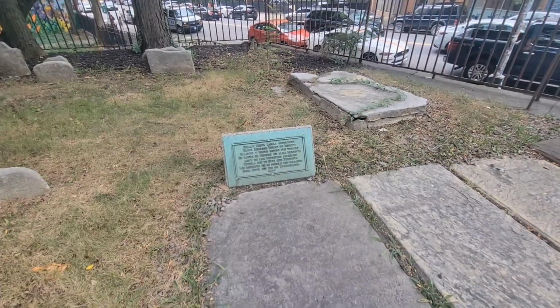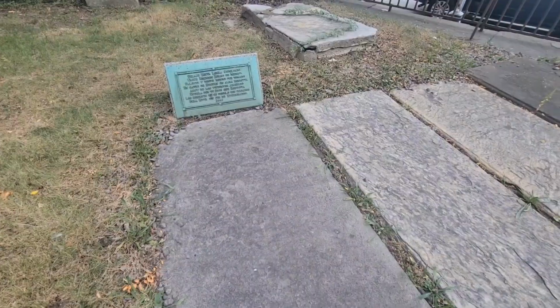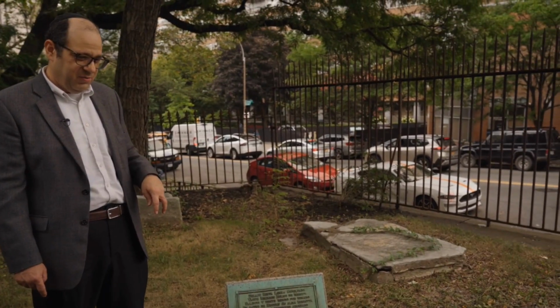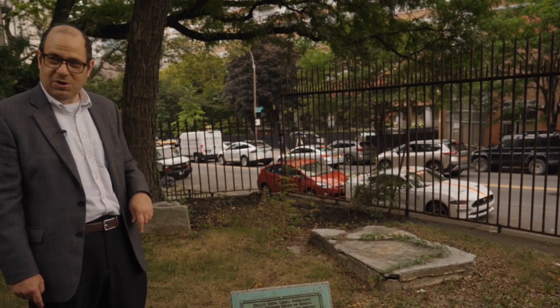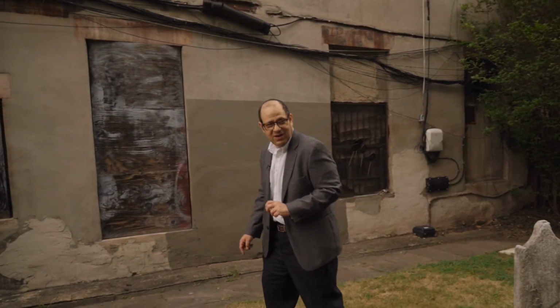This is also the second oldest gravestone in all of New York City, extant. I mean, people lived and died before him, but there's only one gravestone known to be older than this one in New York, and it's in Trinity Church. The cemetery was purchased in 1682. He died in 1683.